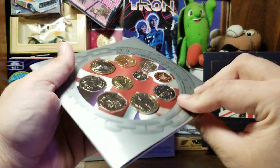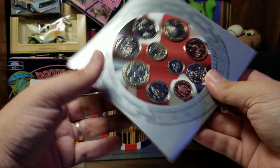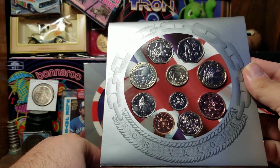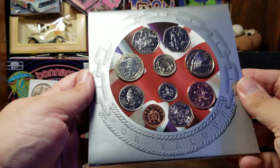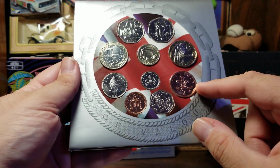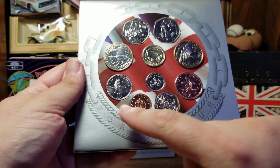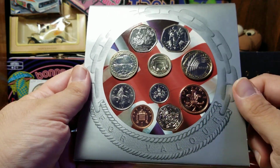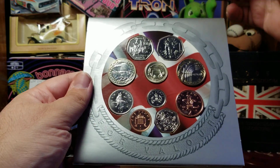So we flip this set over, and we get a look at the coins. I mentioned that I bought the set that I'm holding right here for $3. I didn't need the penny or the 2 pence, 5, 10, 20. These are pretty much standard. So the winners here are going to be first the two 50 pence pieces.